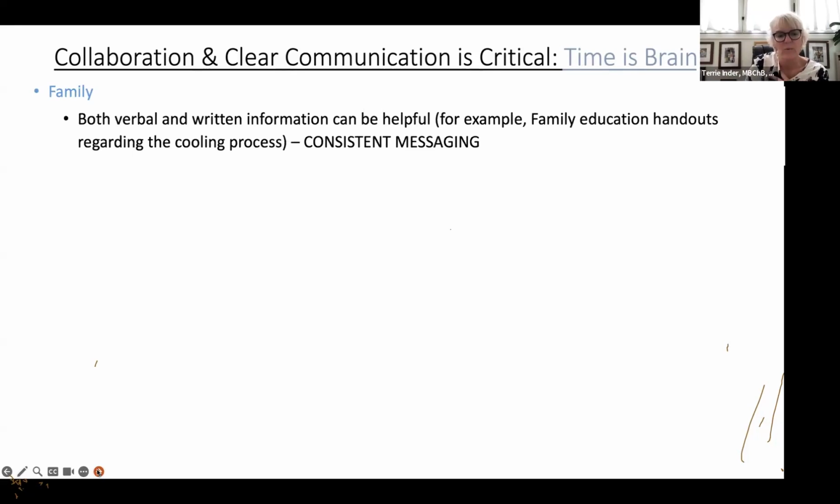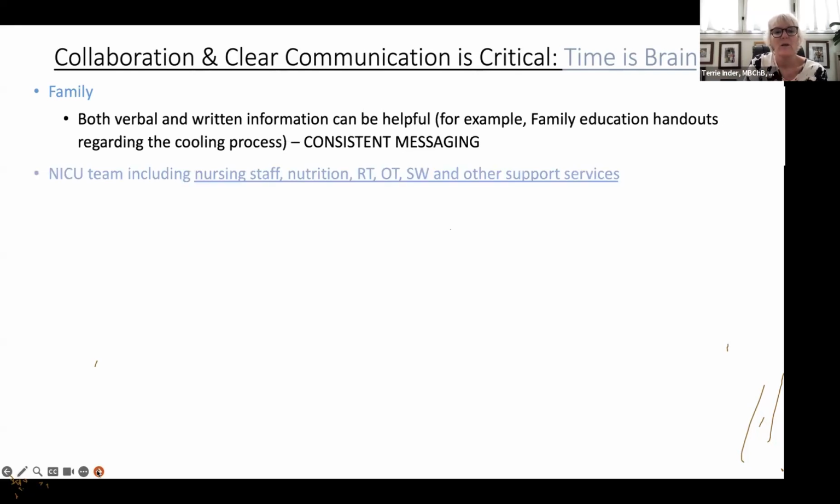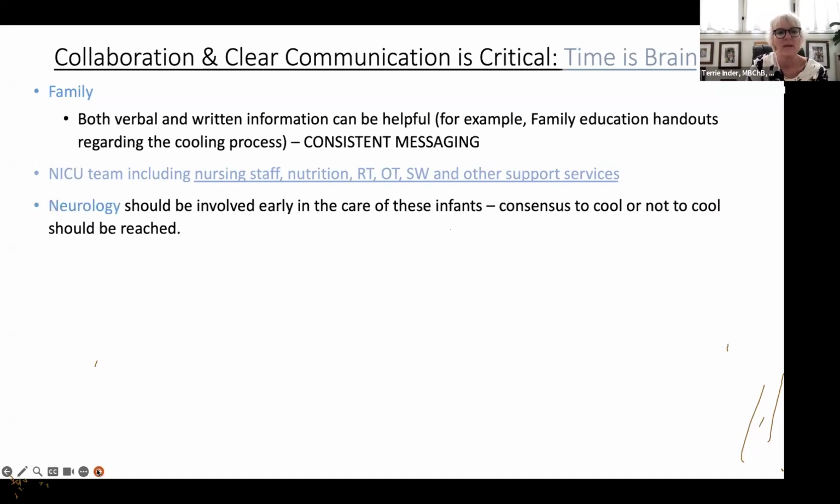It's the same for educating a family about the cooling process. I mean, it's the consistency of the information. Your NICU team involves a team, right? And so everyone in the team should know why you want to do an MRI. That includes the nursing staff and everybody, particularly the therapy staff that's involved in the care of this baby.